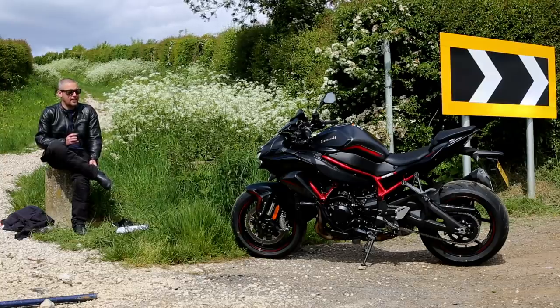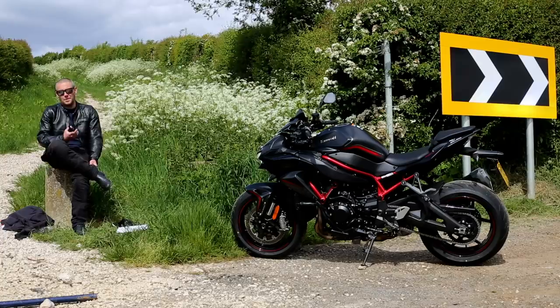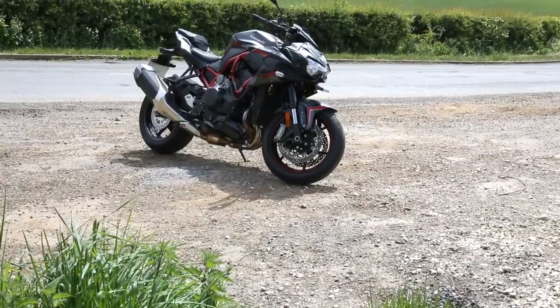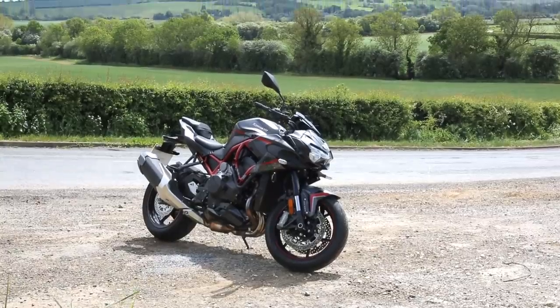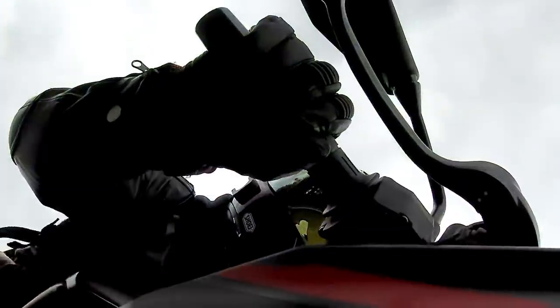If you are going to be riding like I have today. Just for note, this bike is pretty much brand new. It's not had its first service yet. So once it's been back, it's had the oil change, etc., that will come up a little bit, I would expect.